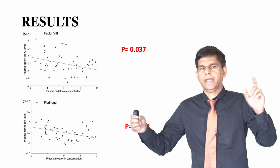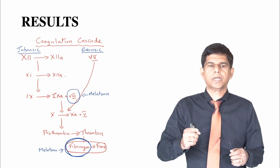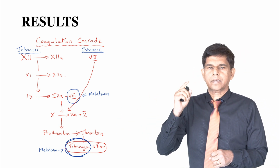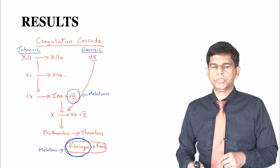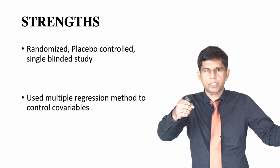So let's look at the coagulation cascade again. If you look at it, this is where factor 8 and fibrinogen come into play. Fibrinogen is converted into fibrin. In this study, melatonin can decrease the factor 8 and also decrease the fibrinogen. Two major findings.